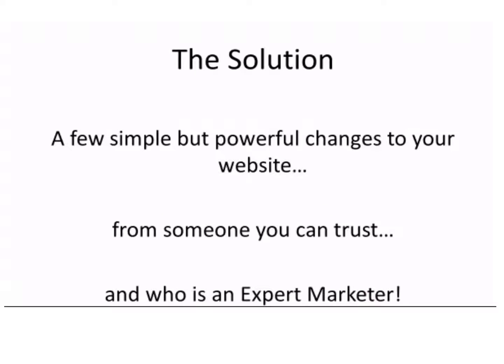So you need a solution to resolve that, and the best solution that I think is going to be suitable would be to really introduce some powerful changes to your website and make those changes from someone who you can trust, someone who's got the expertise. And what I'm talking about is, you're looking at someone who's got expertise in marketing.